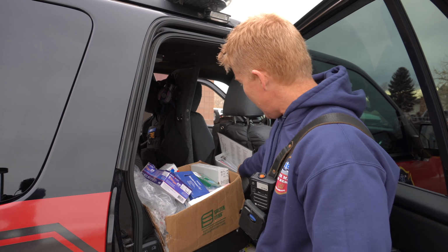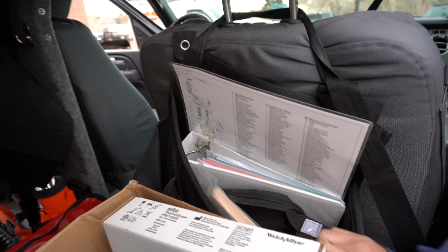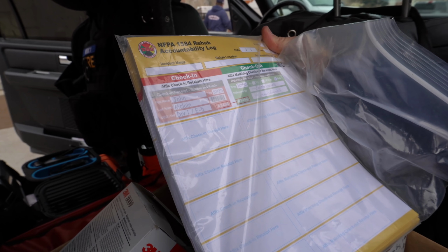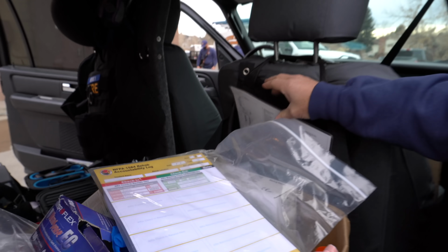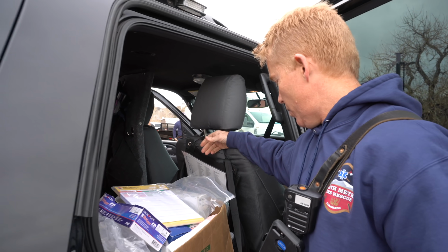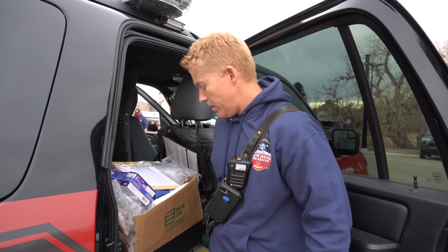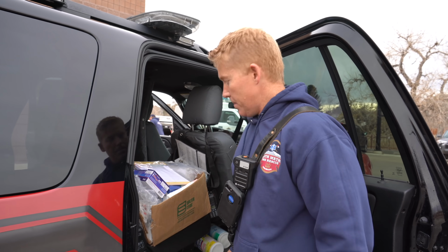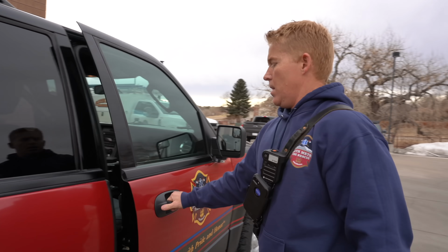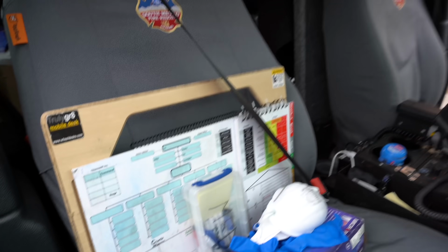So again, back here we have some books, some materials, some pre-plans. I don't know if you can get a look at this. We have some more accountability tags for our rehab process. We have some maps, a lot of the same stuff that you would have in a medic unit or a fire truck. Another special radio here that we use on wildland fires. And let's go to the front here. All right, so let you get a shot of that.